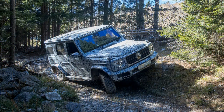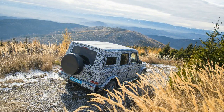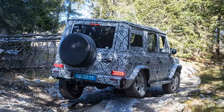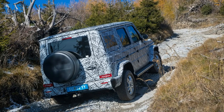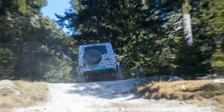With marginally increased approach and breakover angles, 31 and 26 degrees, the departure angle remains at 30 degrees, as well as slightly more ground clearance than the current G550's 8.1 inches, the new G cleanly navigates steep ledges and big rocks that would tear the bumpers off most SUVs. It also sticks to steeper side slopes than the old truck, thanks in part to a 4.8-inch wider track, and it can ford 27.6 inches of water, nearly 4 inches more than before.